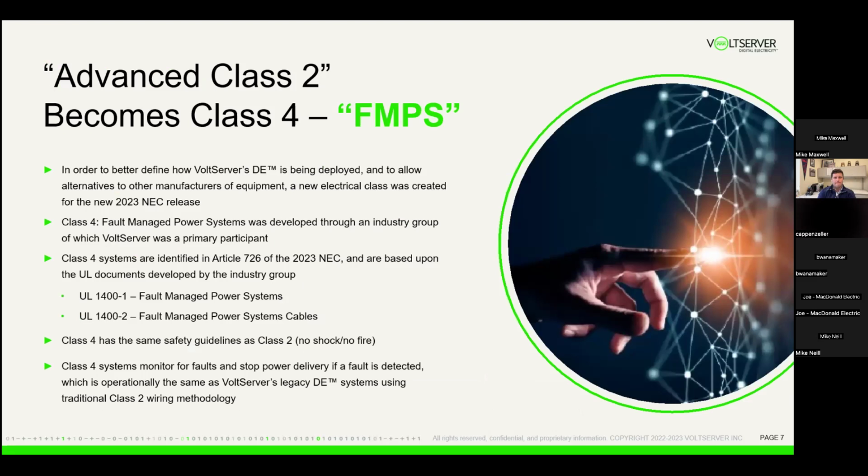So that advanced class 2 that we mentioned earlier is what has become the new class 4 standard. And the way it came about is in order to open up the playing field to all manufacturers, and in such a manner that it wouldn't infringe upon VoltServer's patent of digital electricity, the industry groups got together and said, look, we need to find a way to better define what's being done, because even though advanced class 2 exists, it's legal, it's permitted per codes, it's a little bit undefined. You have to chase your way through the codes to understand how it's done. So the UL team got together with VoltServer as a participant and many other industry leaders and said, okay, let's define what we're doing today, but open it up to everybody.